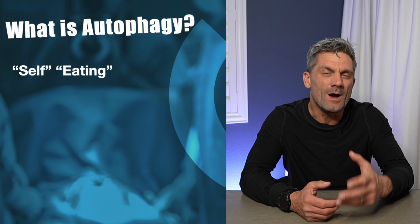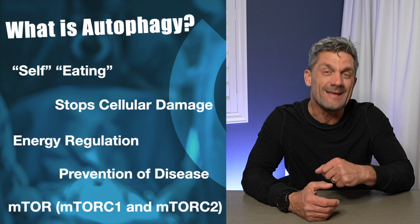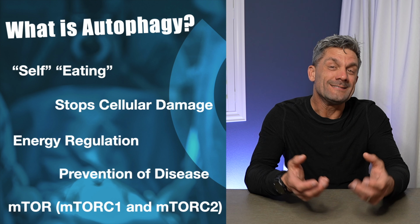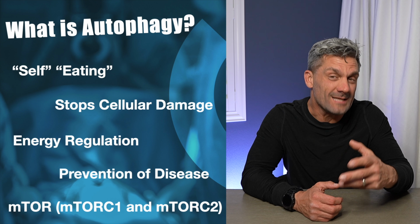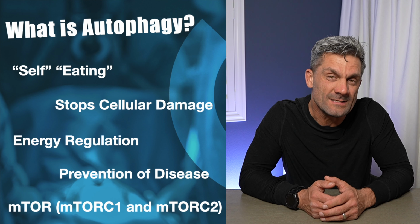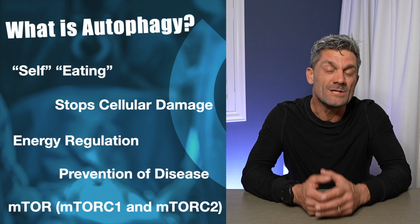Well, how does this happen? Autophagy can mitigate cellular damage because it's removing non-functional proteins and non-functional organelles. So this is going to reduce oxidative stress, and that's also going to reduce inflammation. Autophagy is also important for energy regulation. In times of nutrient scarcity, during fasting, autophagy can digest cells and get building blocks for energy production. When we look at disease, specifically neurodegenerative diseases like Alzheimer's disease and the buildup of beta amyloid and misfolded proteins, autophagy is impaired in patients with some neurodegenerative diseases. If we can improve autophagy and the removal of those misfolded non-functional proteins, we may be able to help prevent or treat neurodegenerative diseases like Alzheimer's.